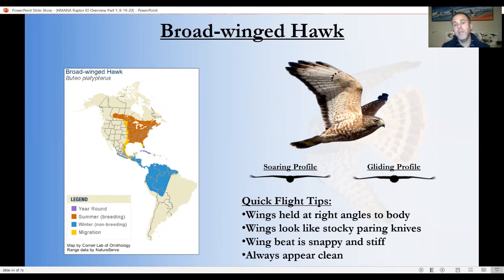But in terms of what we're seeing in these guys flying, this is an adult broadwing in active flight. Notice here, we're going to go off script a little bit and see this trailing edge here, this kind of border on the trailing edge of the wings that you see in both juvenile and adult broadwings.